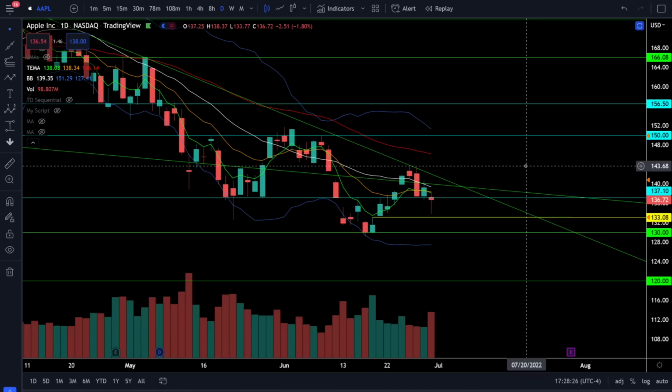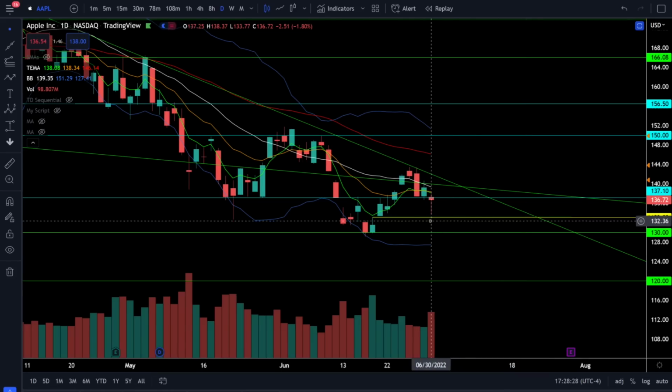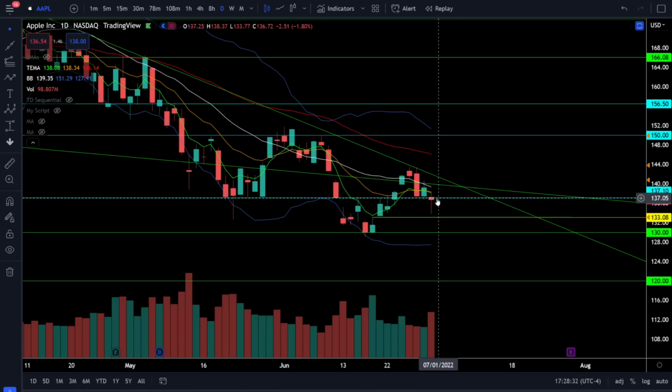On Apple stock, we were down 1.8% as Apple did get very close to closing the gap at 133 and almost closed back above 137 by the end of the day, but failed to do so by about a quarter. So from here, Apple still has the bear trend, and it's still very likely going to fill the gap at 133, even though there's no guarantee when that gap has to get filled. While we have the bear trend, it is very likely going to get filled.